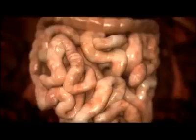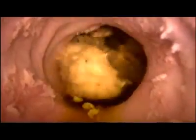The food enters the small intestine, an 11-foot coil of tube where we absorb most of the nutrients. The interior wall of the small intestine is lined with millions of microscopic projections called villi. These increase the surface area of the gut, making it easier to absorb nutrients.